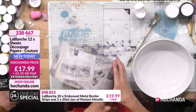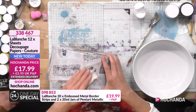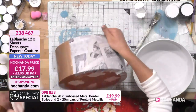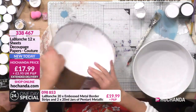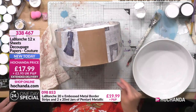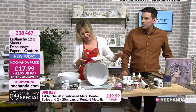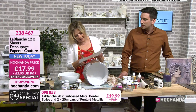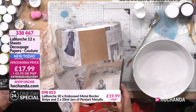I adore it. And I'm going to allow it, it has got a couple of creases in there, but I'm going to allow those to stay because I actually quite like the creases. We've nearly done a full box. How quick was that? Look! Imagine having to do this if you were doing separate pieces of paper, imagine the time it could take you. I mean, this is seriously quick.